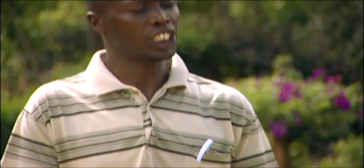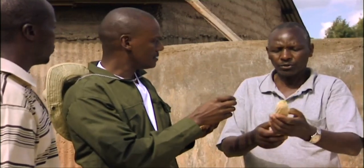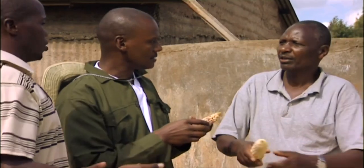And how do you know that the maize is dried properly? You can do this. So if it makes a sharp noise, it means they are dry. Wow. Which method should I use to shell? Because I use canes and beat them.